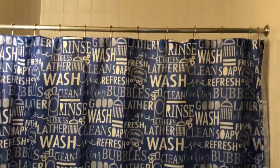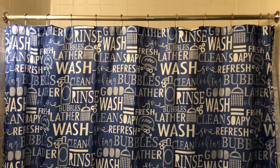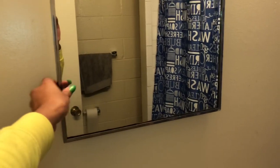And then right here, I just have my shower. I do have a full size shower and bathtub so I can still take baths and stuff like that. I have even more storage in here because this mirror opens up and I can put things in here.